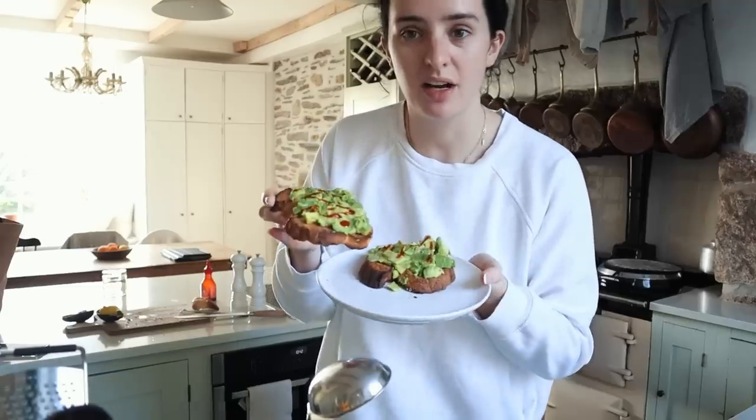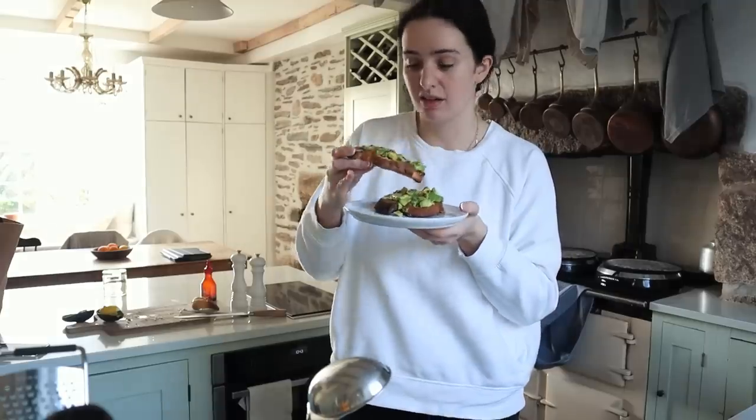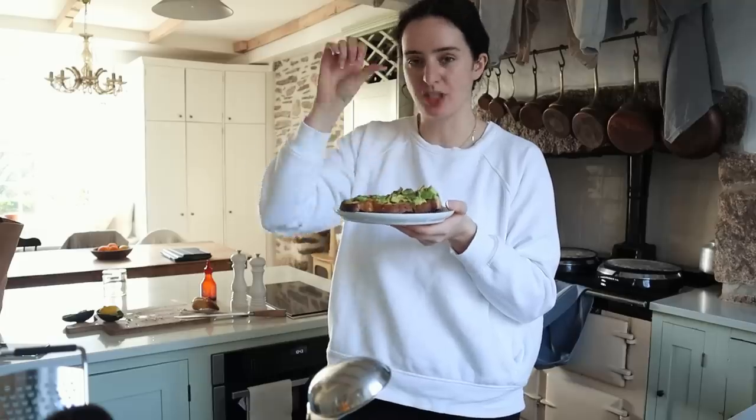I've made myself some avocado toast because it's a little bit later in the morning. It's like 10:45, so it's kind of brunch. And I don't know why I'm obsessed with avocado toast at the minute. Incredible. I'm gonna make myself a coffee to go with this.